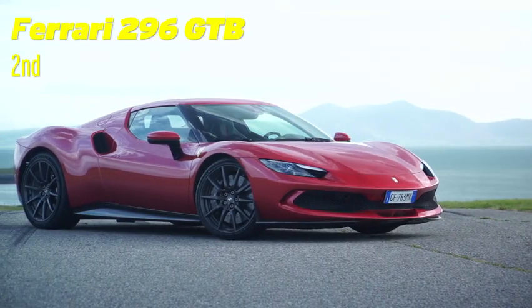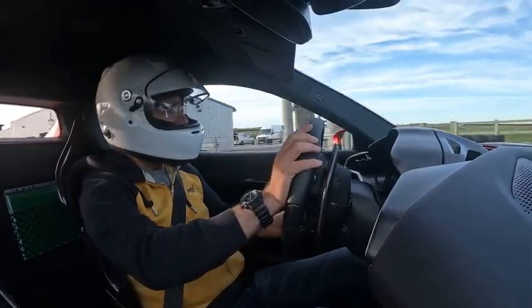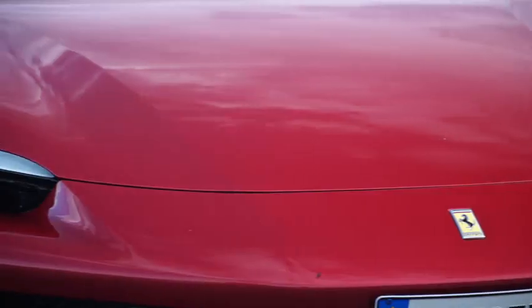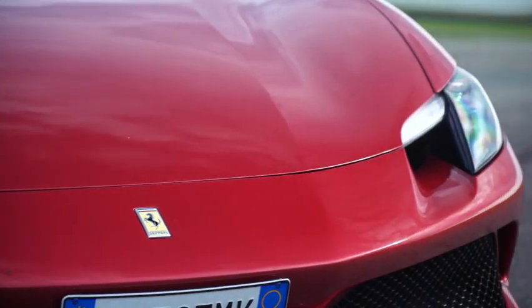Right then, to the 296 GTB, Ferrari's plug-in hybrid V6, the Piccolino V12, the little V12. It's actually 6 cylinders, but they say it sounds like 12. Does it?